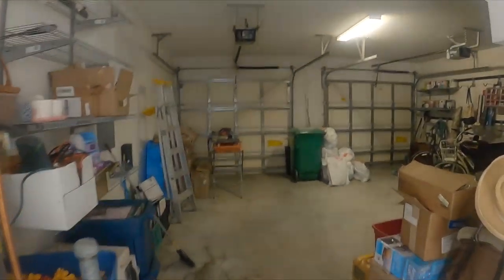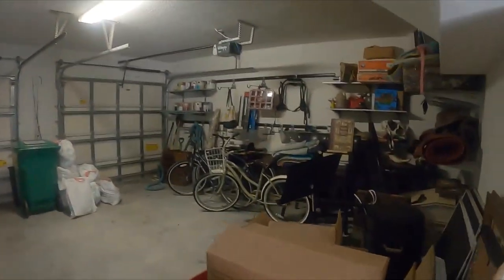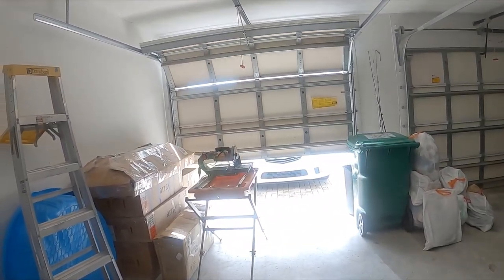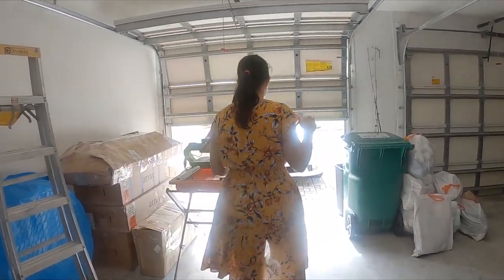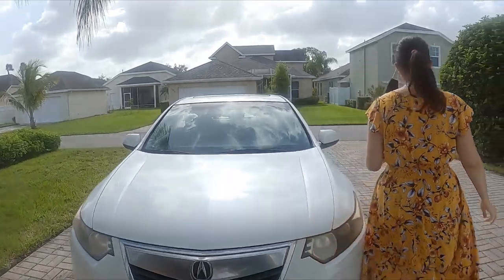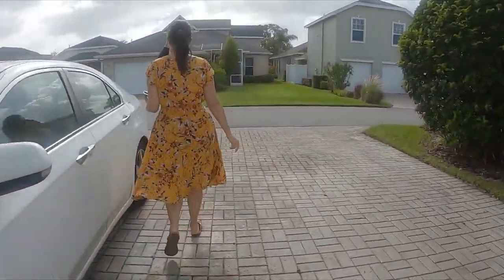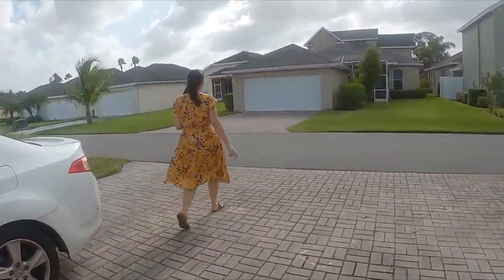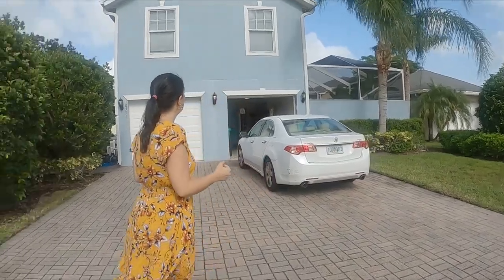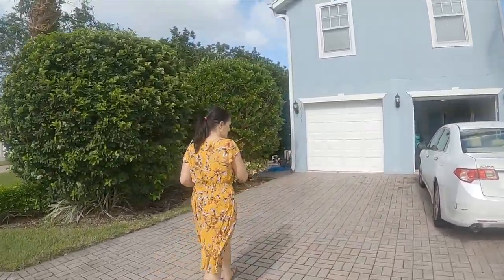the garage. And I want you to see how the garage is in the back of the house. This is a back street where you would come in to park your car.